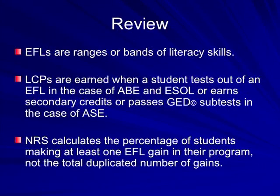Okay. So, if I may, let's review once more. EFLs are ranges or bands of literacy skill. LCPs are earned when a student tests out of an EFL, in the case of ABE and ESOL, or earns secondary credits or passes GED subtests in the case of adult secondary. NRS calculates the percentage of students making at least one EFL gain in their program, not the total duplicated number of gains.